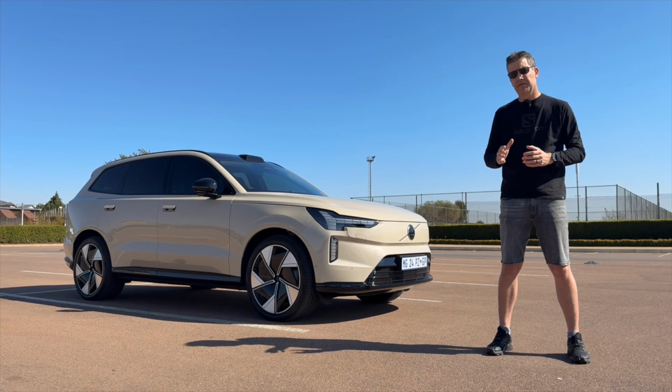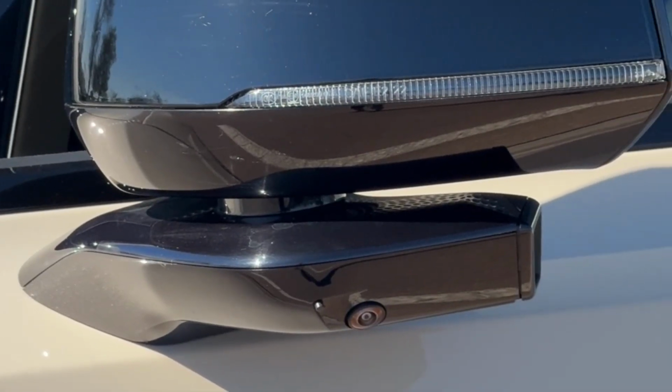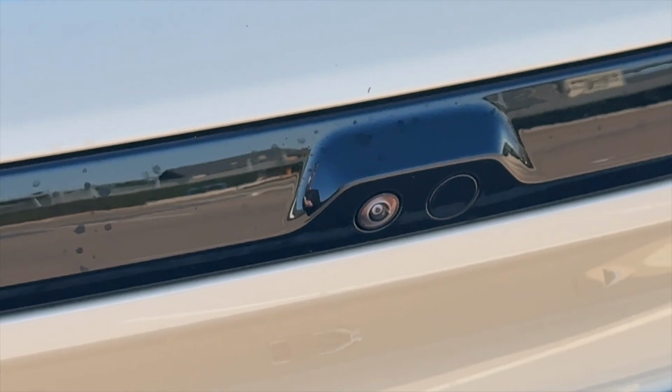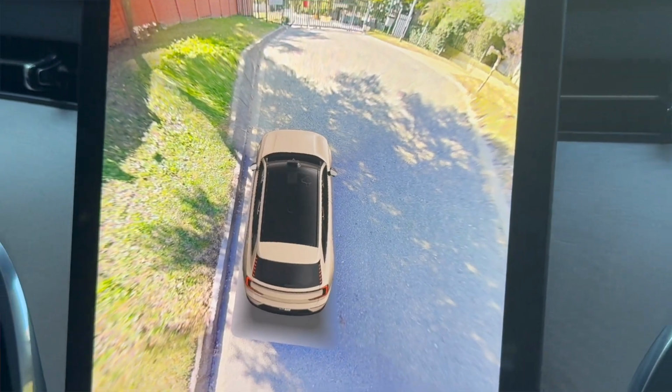The EX90 offers an excellent 360-degree camera system, supported by dedicated cameras that are underneath the rearview mirrors on either side, one in the front, one in the back, and working with the LiDAR system cameras as well, you get an excellent all-around image around the vehicle.